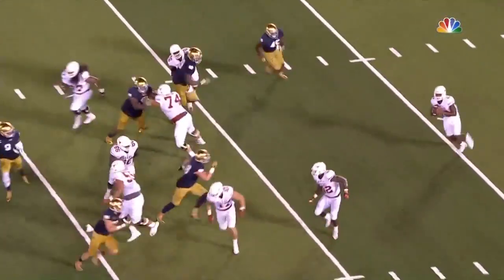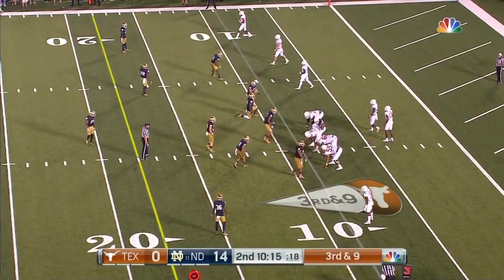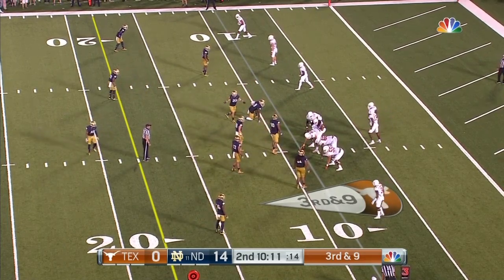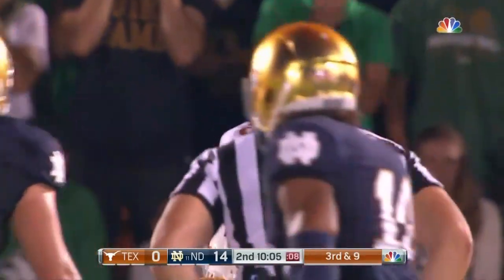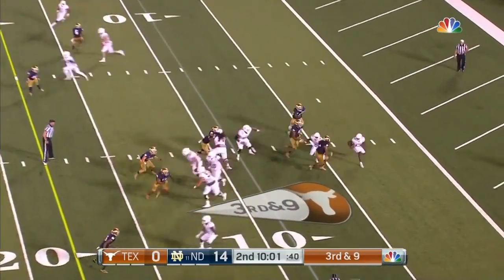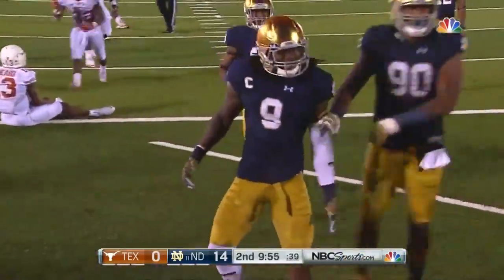Get contained on this guy. Make him turn back into the mix. So 3rd and 9 from the 9. A little bit of confusion there in the backfield, and Notre Dame swarms Hurd right near the goal line.